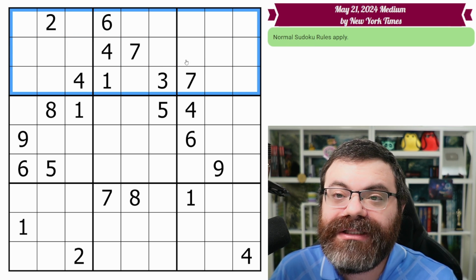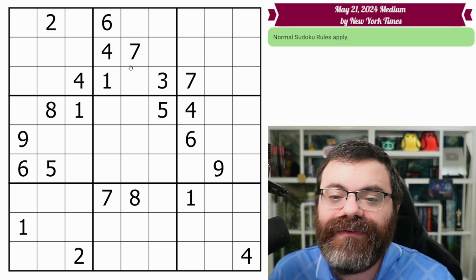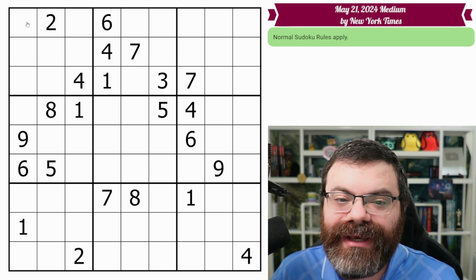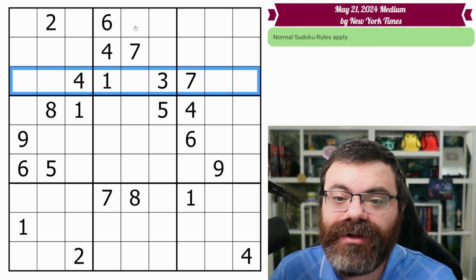And we're going to look for a specific thing in the bands. What we're going to look for is when we have 2 out of the 3 of a digit in a band. How do I know that there's going to be 3 of each digit in the band? Well, it's made up of 3 rows. That's one way we can know. Each row has each digit once. And so there's going to be 3 of them, 1 per row.